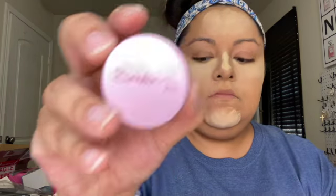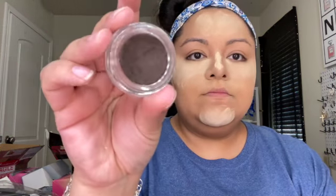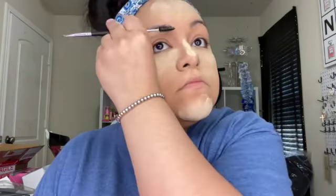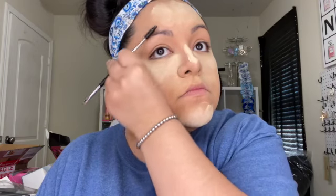For the eyebrows, we are going in with the Creme Shop eyebrow pomade. I think this is in chocolate, I think. I need to get more of the Kylie. I am completely out of the Kylie pomade, so I need to get more of that.